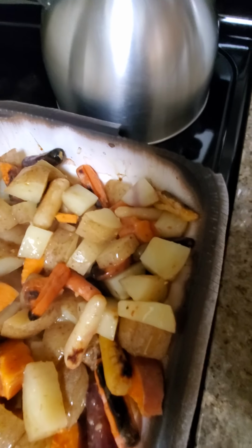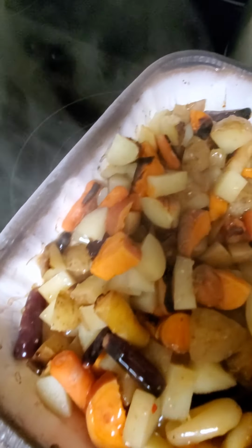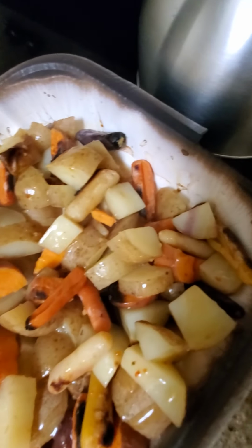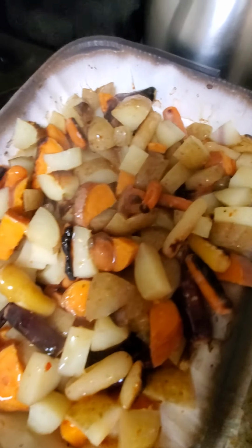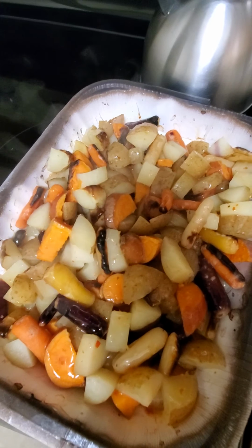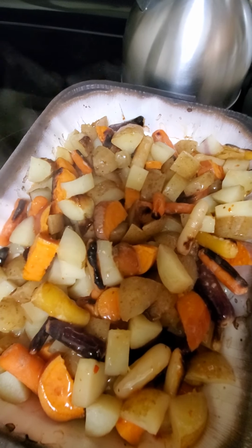If you notice, my non-stick paper pan here is burned. A piece of it just chunked right off. So we're going to give it a minute for the other vegetables, and then we're going to drop them down in the oven so they're not quite so close to the burner.